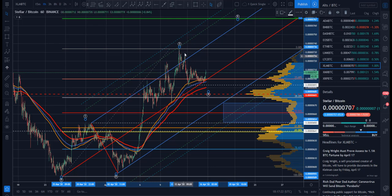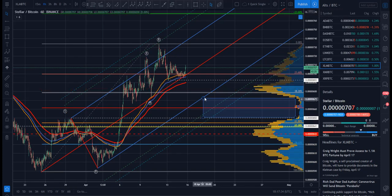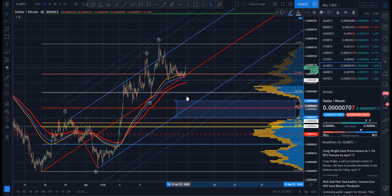So A, B, C, maybe. Right now I'd leave it there until proven otherwise, but right now it looks like that's what you've got to live with. 5, 4. Got to wait and see how this resolves. But of course, as retracement traders, we'd like to buy it lower, right? Put it on sale, right? I get very interested.